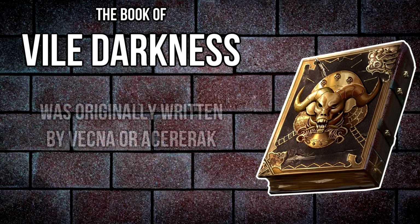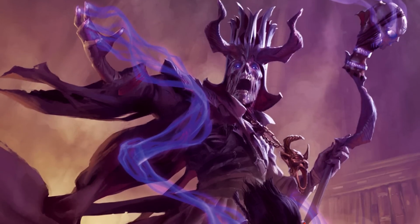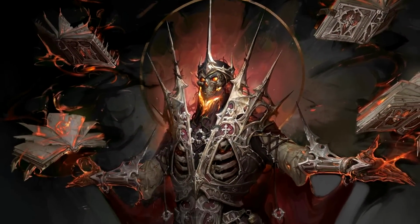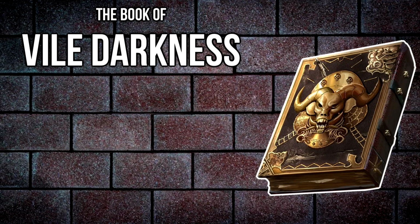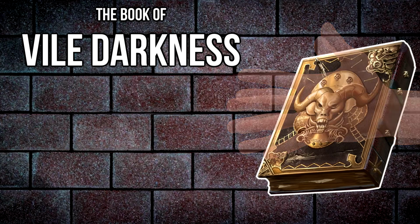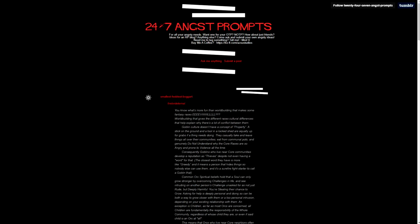It's believed that either Vecna or Acererak originally wrote the book. Some immortal, infinitely indulgent, greedy, manipulative, once human, now monster is the only thing that could visit the darkest mindset that was used to author these pages. Then, just like the other book, every hand that touched it made additions. The pages are filthy, torn, written in blood, ink, and probably shit with hundreds of wicked footnotes, like some angsty kid's Tumblr page in 2010.